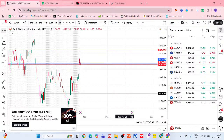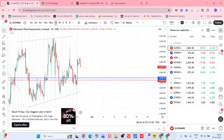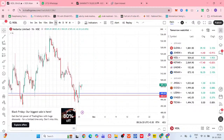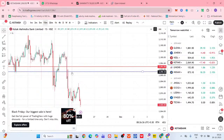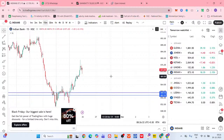Okay, meanwhile, yesterday's stock picks: Glenmark, beautiful upside. JSW was short. If you see, the levels have also worked perfectly well. Right, it just went up. Kotak was a sell right from here. Union Bank of India, Indian Bank. So we thought at least one of the stocks will go 4-5%, but nevertheless 2.5% is also good enough.